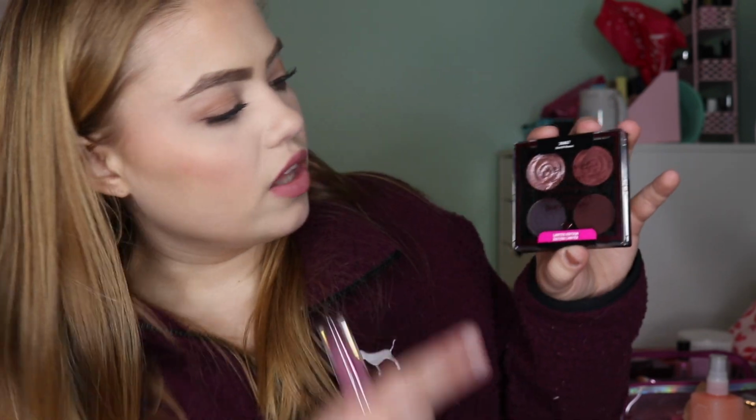I really picked this up because I think that this would be a really nice smoky eye that would complement brown eyes because it has that purple undertone. And this color up here is speaking to me. I'm not really sure how they swatch, how they perform, but I do know that this is very, very beautiful and I'm excited to use it.